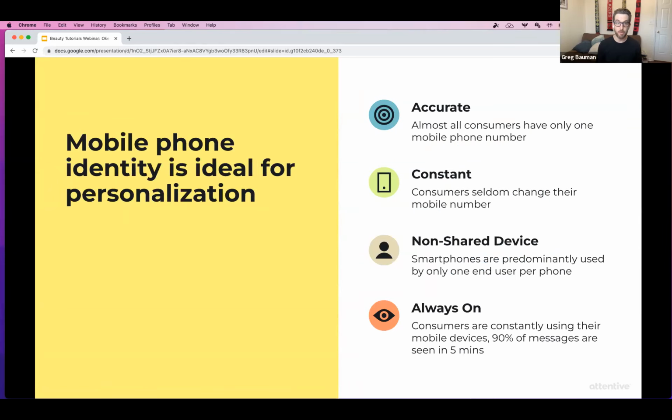And then lastly, when we talk about personalization and identity, your mobile phone really is the ideal device when it comes to personalization. So first off, almost everyone has just one phone number. So it's not like with email where you might have 6 or 7 email addresses that you're using to opt in for programs. More often than not, everyone has just that one phone number that they use. That phone number also stays very consistent. So I know that I've had my phone number for over 15 years. I'm sure a lot of you have also had your phone number for a while. I've lived in 3 different states and kept the same phone number.